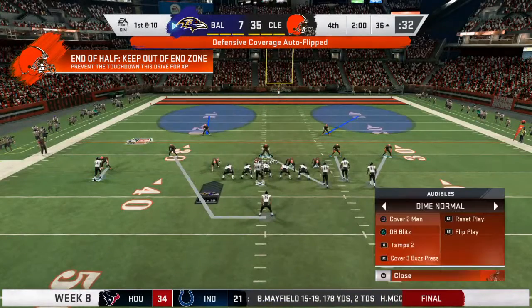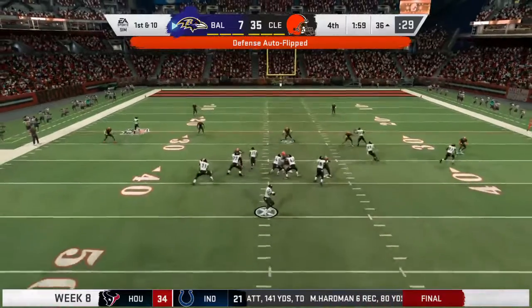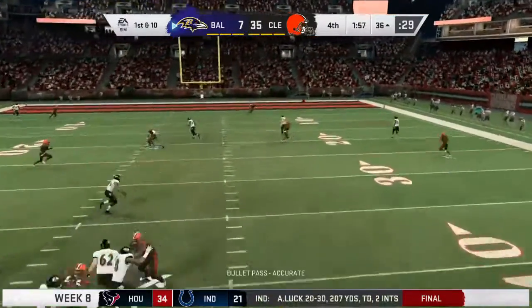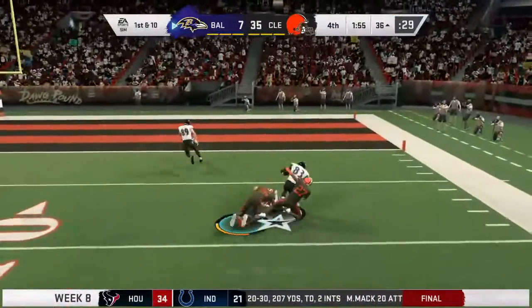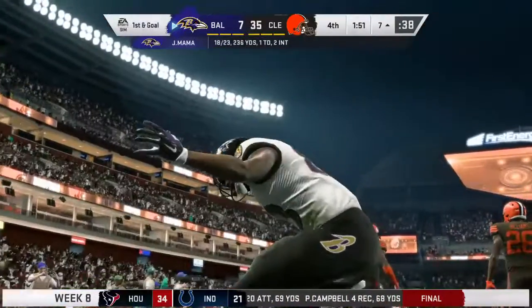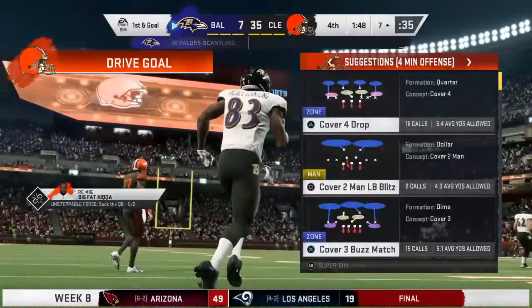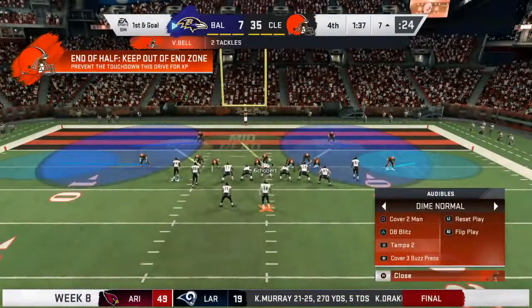So it's Raven football here as we welcome back viewers, and let's see what they've come up with offensively after having time to talk it over. Got an open man, it's Valdez Scantling. And finally, down he goes as they work it inside the 10 to the 7. That one nearly 30 yards, 29 officially.